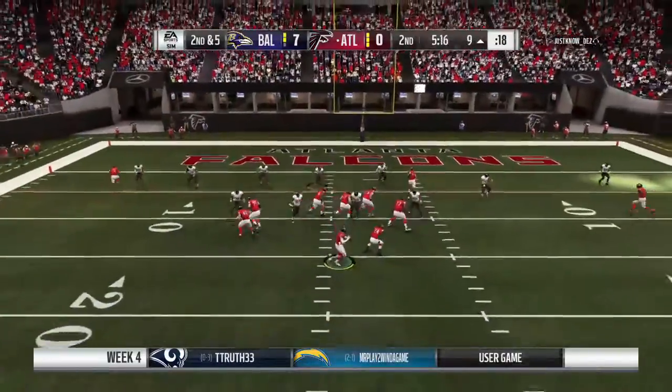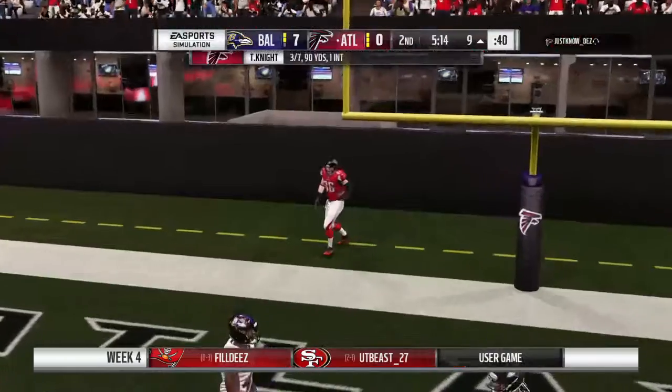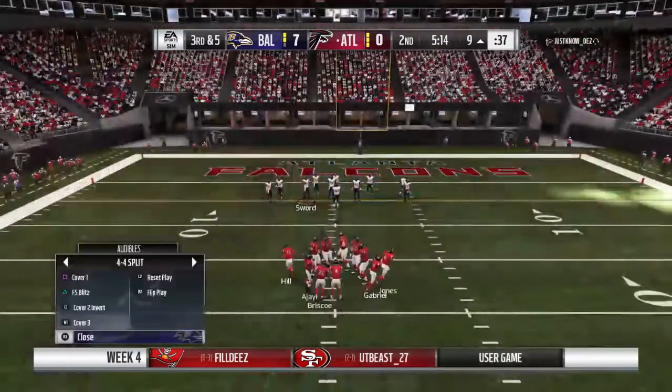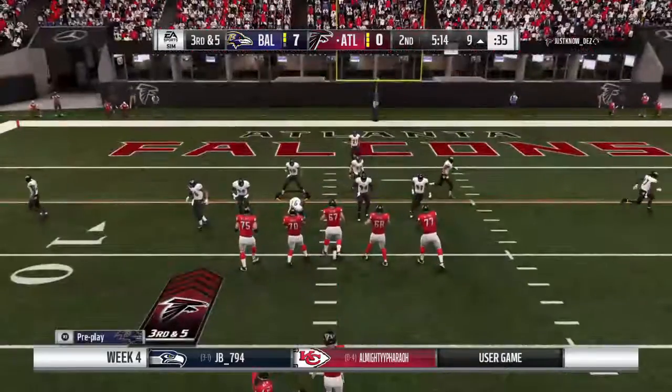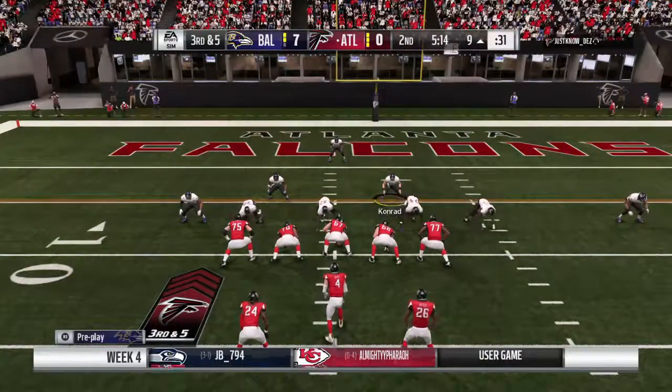Able to turn that into a positive gain. Back to throw. Knight looking middle, and it's incomplete. He was trying to get it to Zach Ertz that time. And it's 3rd and 5. You got a young quarterback. Maybe that's just an example of a growing pain for him.